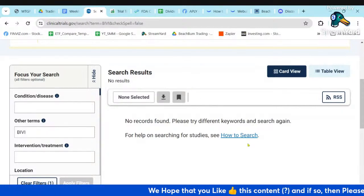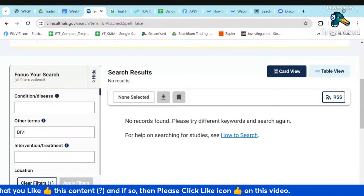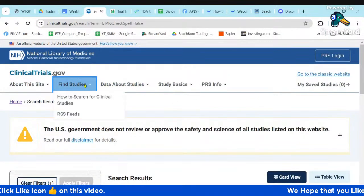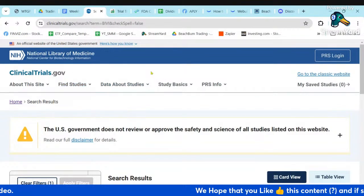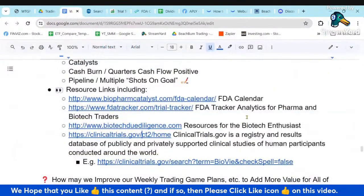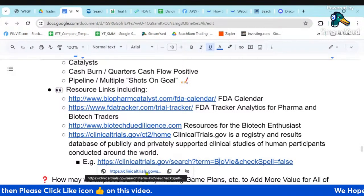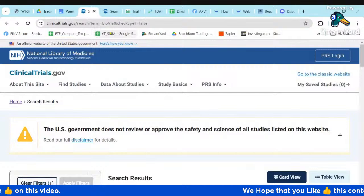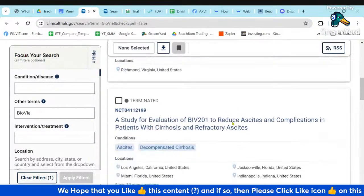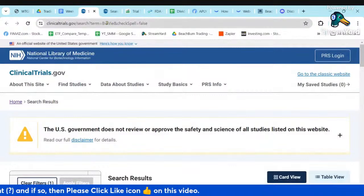I don't know of any Colombian drug companies offhand. So again, maybe I can come up with a particular, find studies, how to search. Maybe I can find another case study with some data in these sites that we can look at in more detail. Okay, so here's an example of the clinical trials, one that I got some results for. So here's BioV. So you can see the results. So there are some completed trials, terminated trials, not yet recruiting. So again, you can put a term in there.